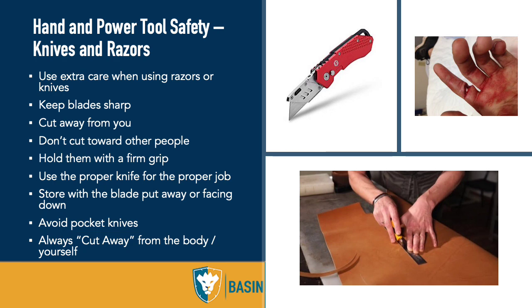Obviously, we don't want to cut towards ourselves or towards other people. We want to make sure that we got a firm grip on them when we're using them. Again, the right size knife for the job that we're using. Sometimes a razor blade is the best bet. Sometimes something a little bit firmer, thicker, etc. that's not going to break on us is a better tool.